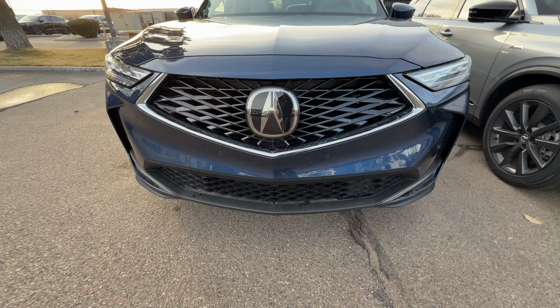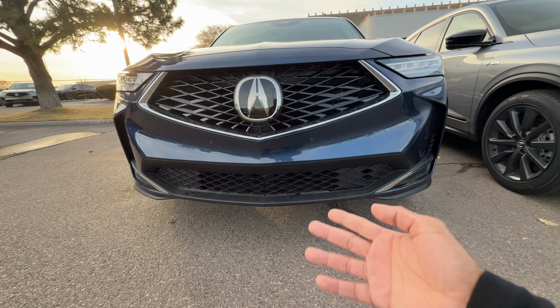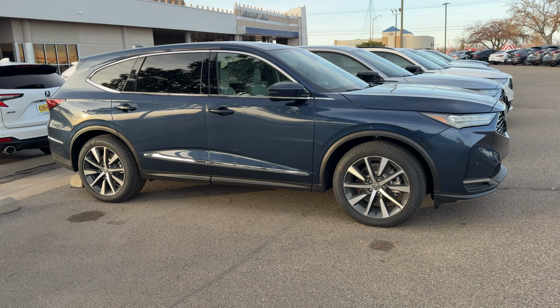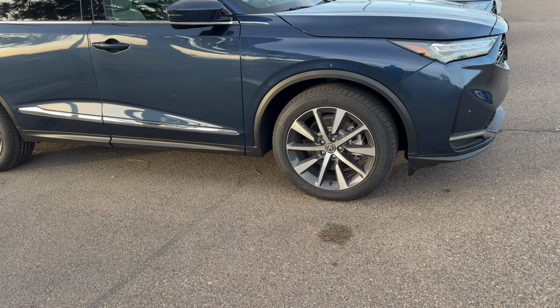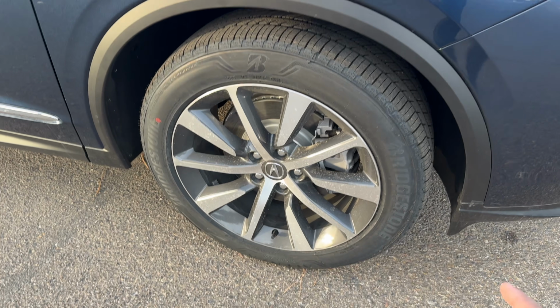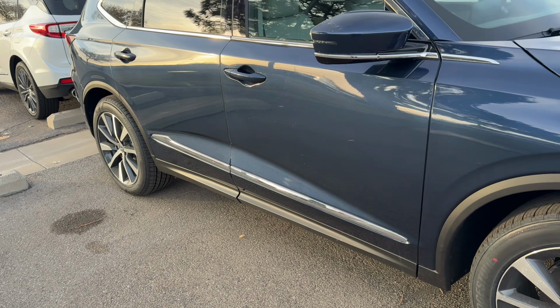That also houses your radar for your AcuraWatch safety features, and flat black on the lower portion of the bumper. Coming along to the side profile of the MDX, you do have the long hood that gives you that luxurious presence to it. The technology package will give you 20s. These are alloy wheels with some great inserts as well. A little flat black above the tire that actually goes around the whole bottom and then wraps around the rear.